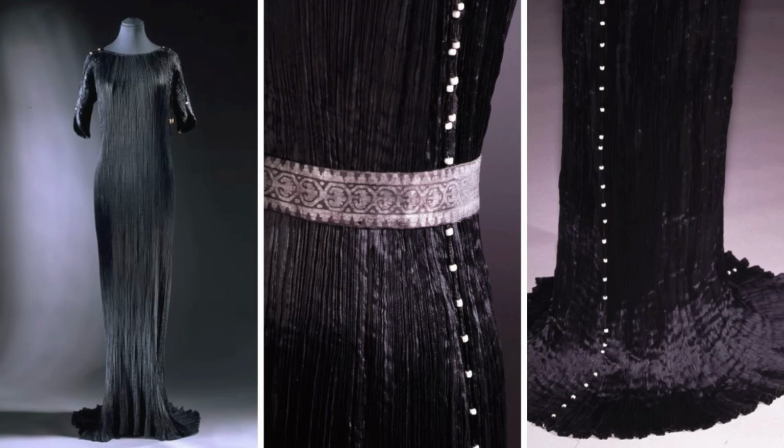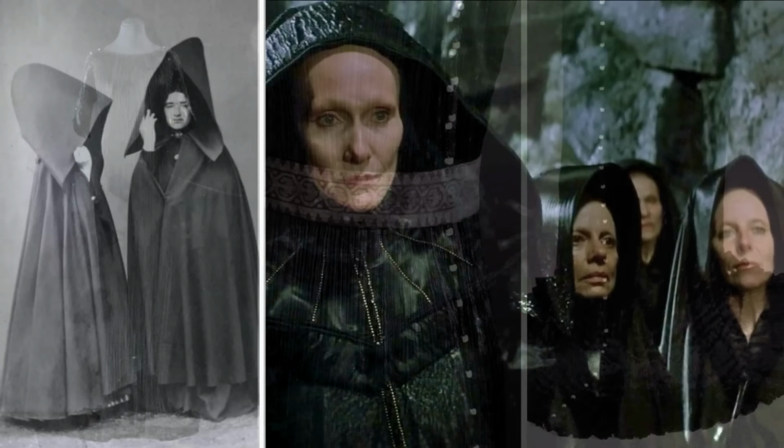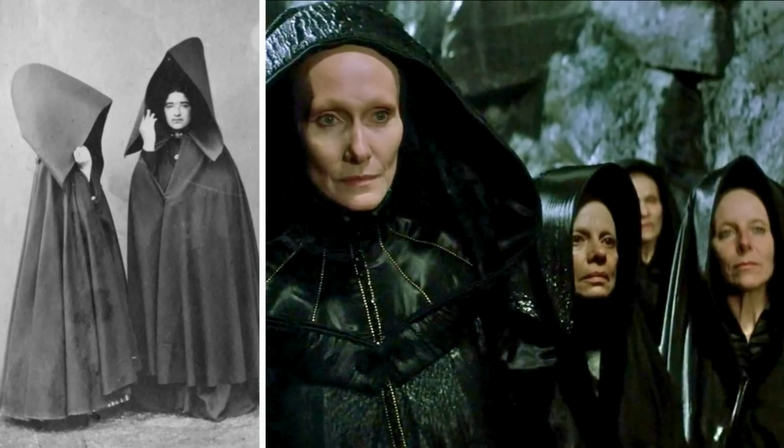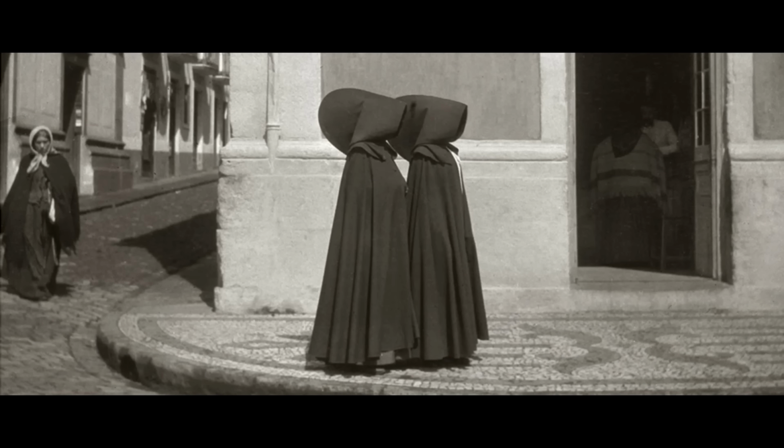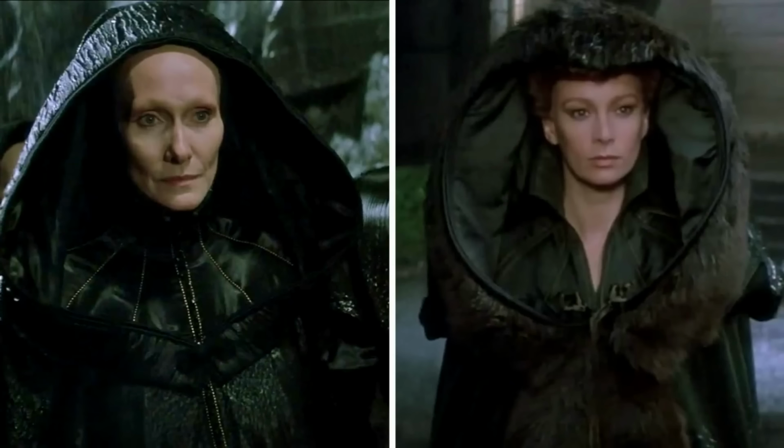The hooded cloaks worn by the sisterhood to protect against the rain on Caladan appear to be inspired by the Azorian hood, a traditional hooded cape or cloak worn in the Azores, a group of Portuguese islands in the Atlantic Ocean. These hoods are often made from wool and are designed to protect against the wind and cold weather. Reverend Mother Gaius Helen Mohiam's cloak, while less fussy, looks similar to the shape of Jessica's.